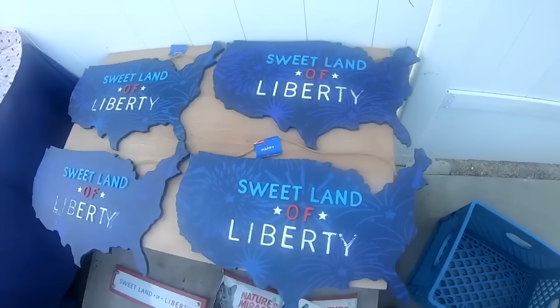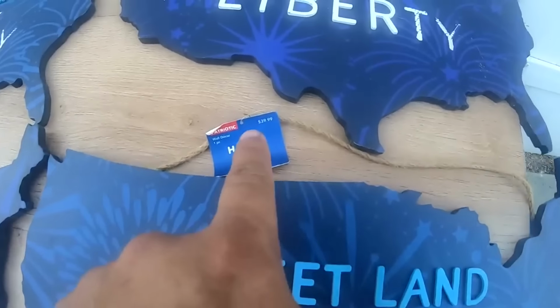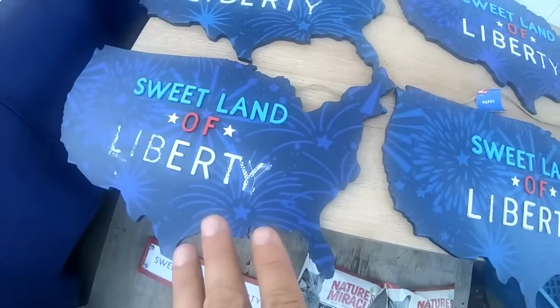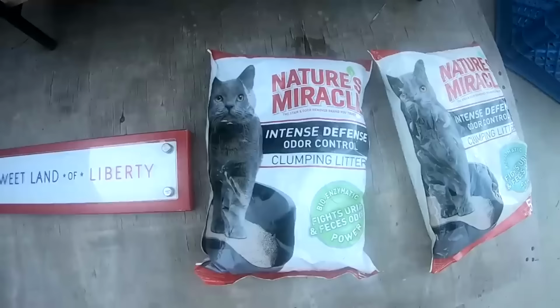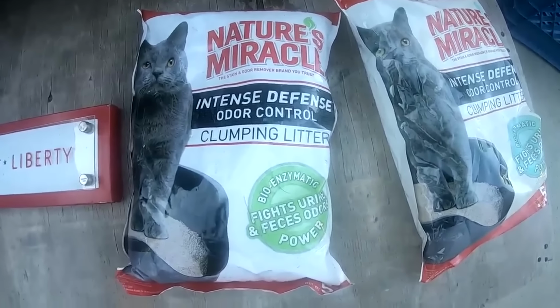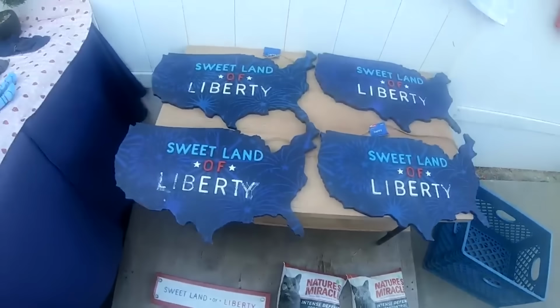And here, we got some wood signs, and you can see the price was $39.99, and here's another one. And here, we got another one, and last, two intense defense auto control. This is for cats.